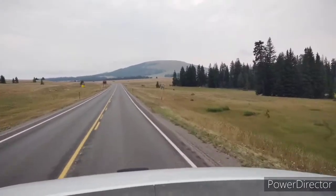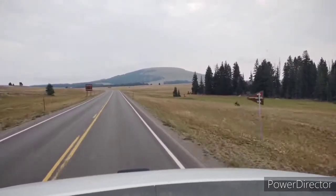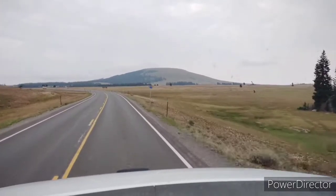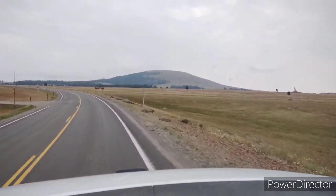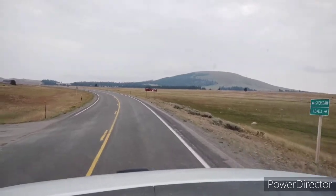National Historic Landmark, Medicine Wheel, turnoff right here on the left. And if we keep going straight, about 2 miles is the fire camp that I come up to every other day for the Crater Ridge Fire in the Bighorns. All right, here we go.